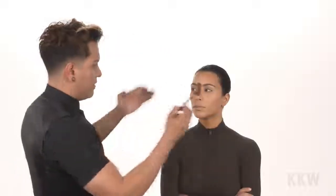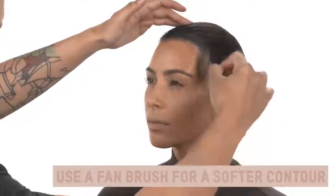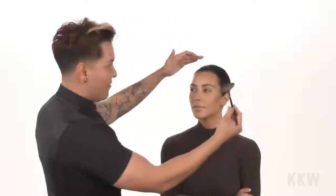I like applying it, even the blush and contour with these. I feel like it applies very soft, you know? Like I feel like I'm at the show.